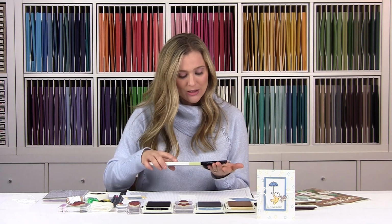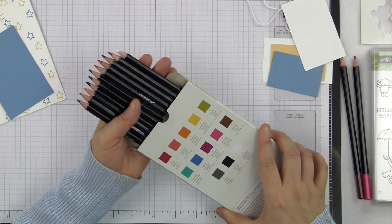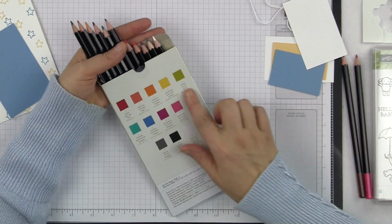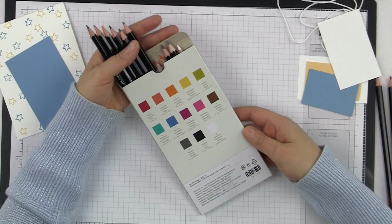So today I'm just gonna straight color with them, but I'm gonna share a video soon of how to watercolor with them, how you can color, and then add your aqua painter or your blender pen to get that really smooth watercolor. So look at these guys, they're fantastic. Here on the back of the box shows you all the various colors. So you've got some beautiful colors in there.